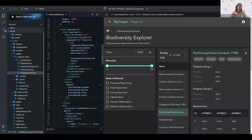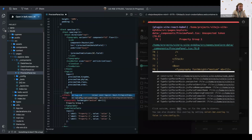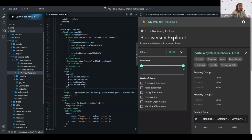So now let's do one more thing here, because we've only included parts of the taxonomy, let's include the rest. And for this, we'll just add a second tag list so that it displays underneath the first one. So we can reuse the component, specify the tags prop, and then again use the preview item to access the data. And this time we'll use family, preview item dot genus, and preview item dot species. And then I need to close my component. And so that's looking pretty good.